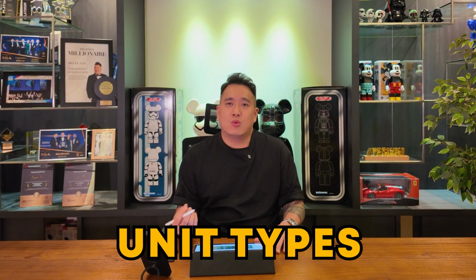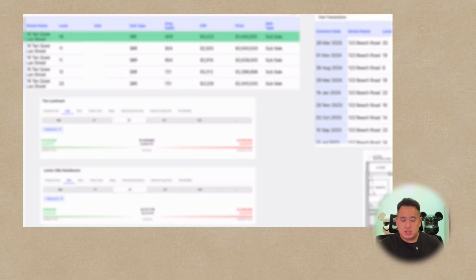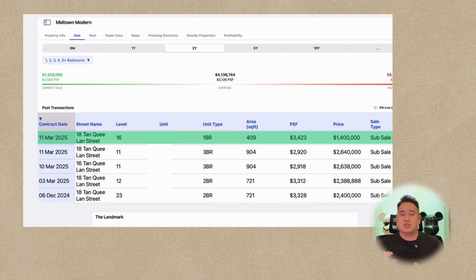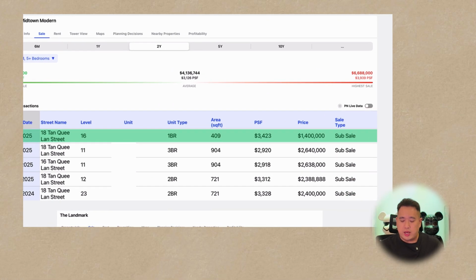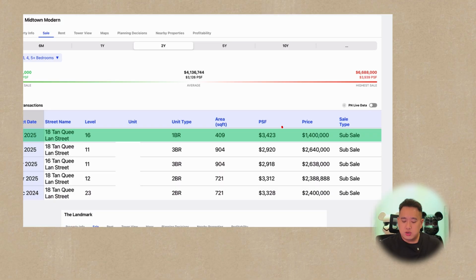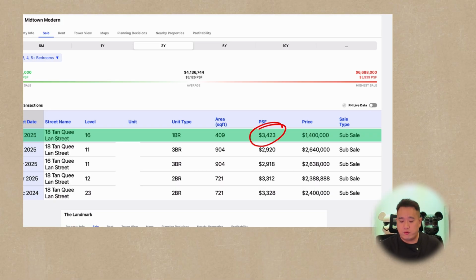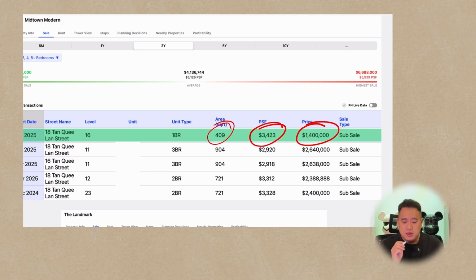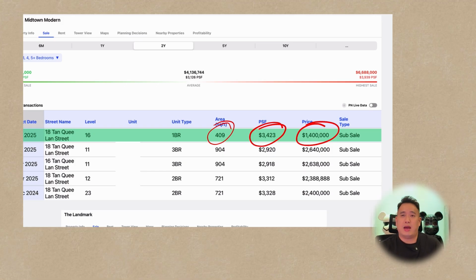So when we go into the individual unit types, what I want to jump into right now is the 1 bedroom. What I want you all to look at is Midtown Modern. This is a District 7 property located at Bugis. I want to show you that a sub-sale just transacted at $3,400 per square foot at a price of 1.4 mil. Mind you, the size for this Midtown Modern is 409 square feet.